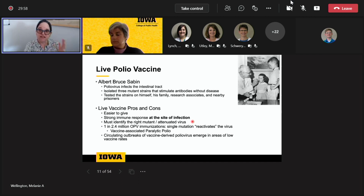And that's fantastic. There are a few cons, though. It's a live virus, and it can mutate. So 1 in every 2.4 million times we give live polio, which we call oral poliovirus vaccine, it has mutation, reactivates the virus, and that causes something called vaccine-associated paralytic polio, which is bad. So if we don't need the live virus vaccine these days, we don't use it because of that.